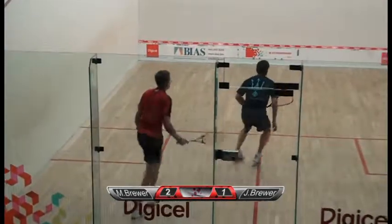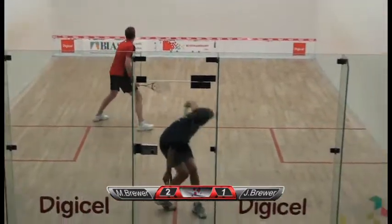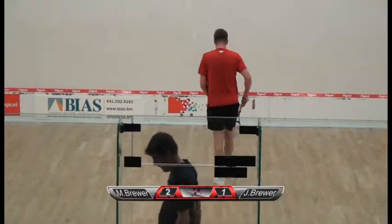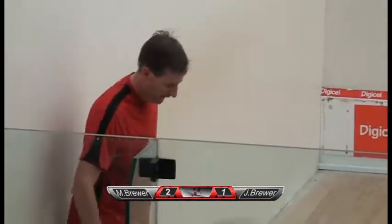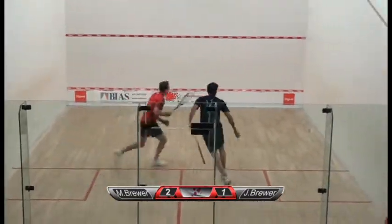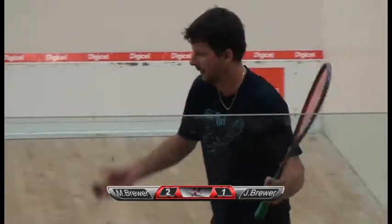Good patience down the left wall here. Good length by both players. Hey, that's a good point. Jan finishes it off with a cross-court drive. Some good retrieving by Murray. Scores 4-9. Jan has some work to do here if he wants to make a game of this one. Jan not happy with himself. And we've got game match ball right now in Murray's hand.